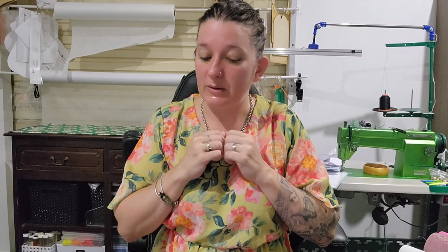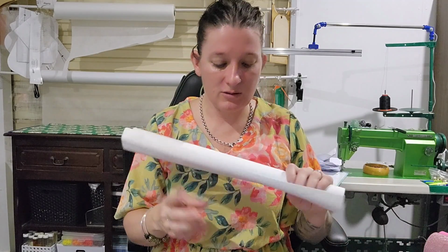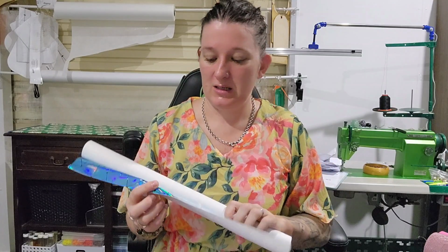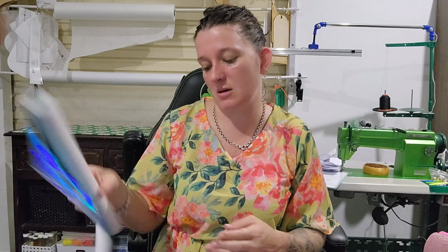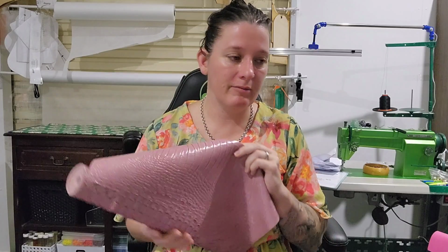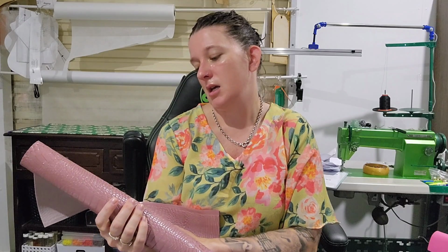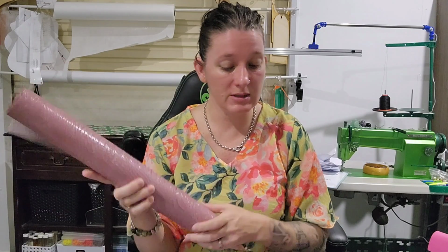So that is me getting carried away with all my things. But they're so pretty. The vinyls are awesome. Who doesn't love holographic anything? Maybe we should do like a backpack or a satchel or something with that. Don't know, haven't got there. This has to be a classy handbag. And I don't know what color I'm going to pair it with yet. Probably gold hardware, probably. Not definitely, but we will see.